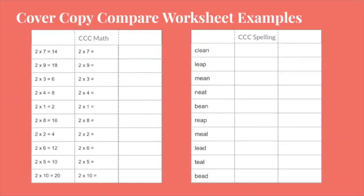So here are a couple examples of cover copy compare worksheets. On the left, we have a math worksheet. You can see that each problem is available with its answer. The student would study the problem, then cover it, write the answer to the problem in the second column. If they got it correct, they could move on. If they got it wrong, they would then try again in the third column. On the right, there's an example of cover copy compare spelling. So each of the words is available. The student would study a word, write it from memory while it's covered in the second column, compare it to the original. If they get it right, move on. If they get it wrong, try again.